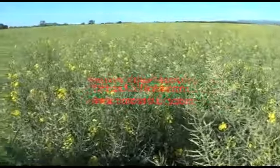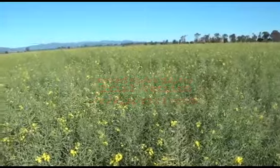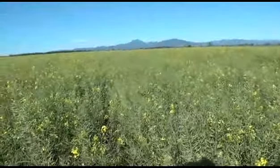So what variety of canola is this one? I don't know. Is it the one that ends in 82? It's the one you can't buy anymore. They superseded it. The Hyola, is it? Or? No, it's a Clearfield.